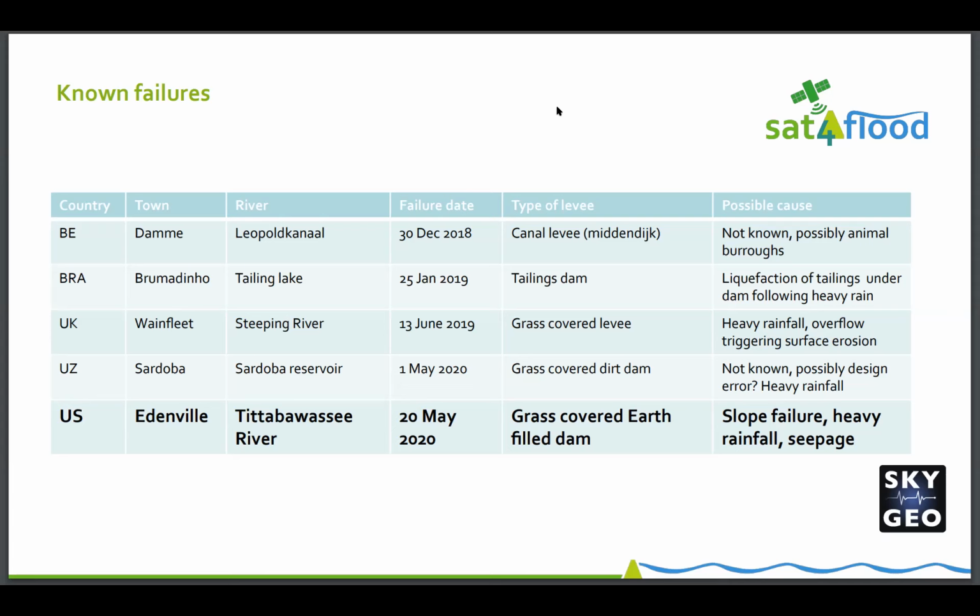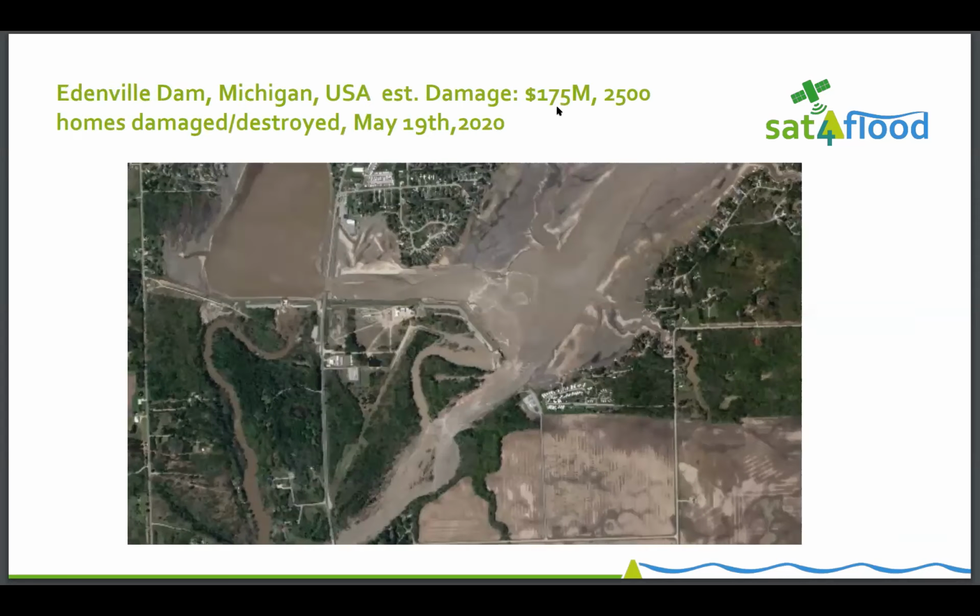It's in the US, the Edenville Dam. It's a grass-covered earth-filled dam. These are all details that we take into consideration. And heavy rainfall, seepage, etc. So let's first go to the next slide. Yeah, this doesn't look very well. This is where the dam collapsed.